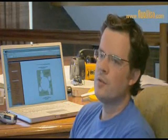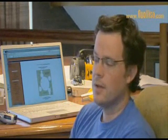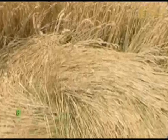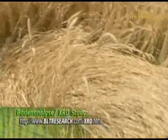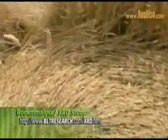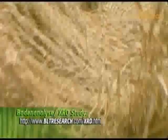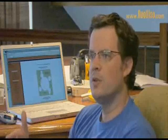Additionally, we have analyzed the crystalline structures of the aluminium oxide minerals in various crop circles. It's well known that they expand under certain natural circumstances. And limiting ourselves only to the surface soil of the crop circles, we have found these crystalline structures changed in such a way that we could normally only explain it as a result of extremely high pressure.